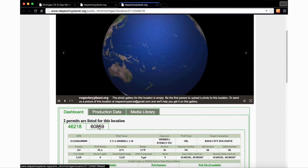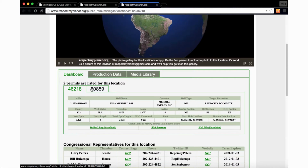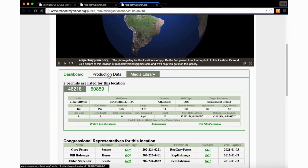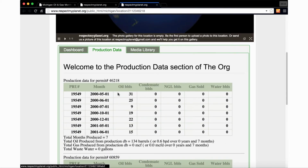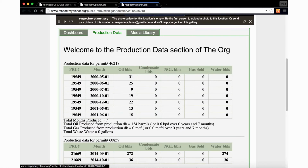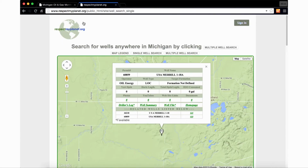You can see this is probably a re-entry because this is an older well, an older permit number, probably in the, I don't know, I'm not going to guess what year, but this is the new one. You can see it produced for 7 months back in the year 2000, 2001. But the new production here, since it started producing again, is 5 barrels a day. So if you click on the logo, you can refresh the map.